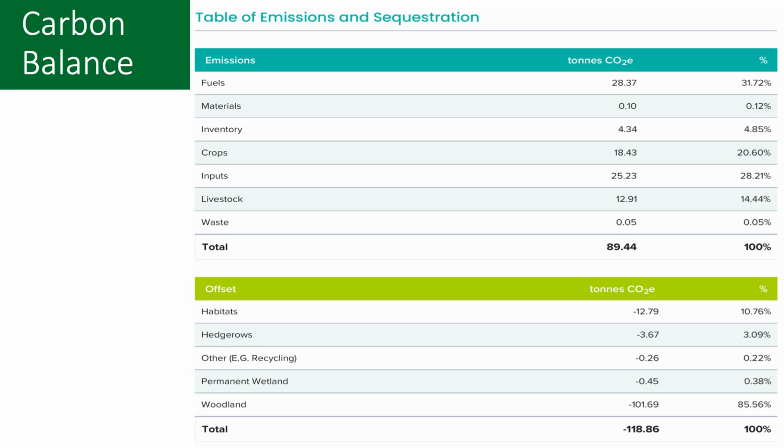And then on the counterbalance side, of course, you can see what a great asset woodland can be in capturing carbon, and of course the EFS habitats that you have as well. Hedgerows, I don't have that many traditional hedgerows, and all the other bits of wetland, everything else. And of course, how these are all measured, we know that's an ongoing conversation, and that'll become much clearer as we go on and as we get used to all this stuff.